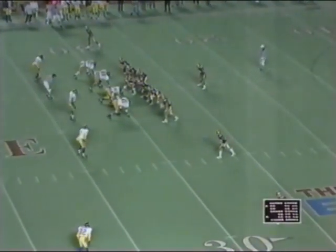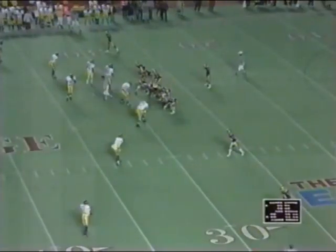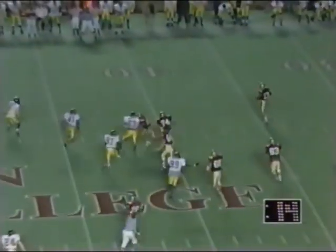West Virginia's in with their dime look. They've got six defensive backs in the game. Foley, great catch. That was not an easy catch by Anthony Comer. He should take a timeout. It's Foley on third down and 10. Fires, completes it, and it's going to be good enough for a first down with forward progress for the Eagles. 17 seconds and less left.